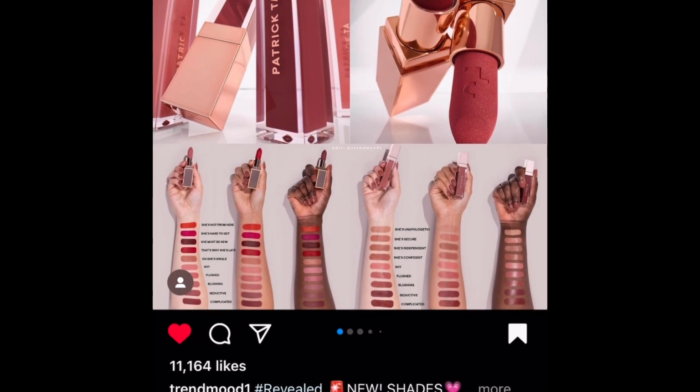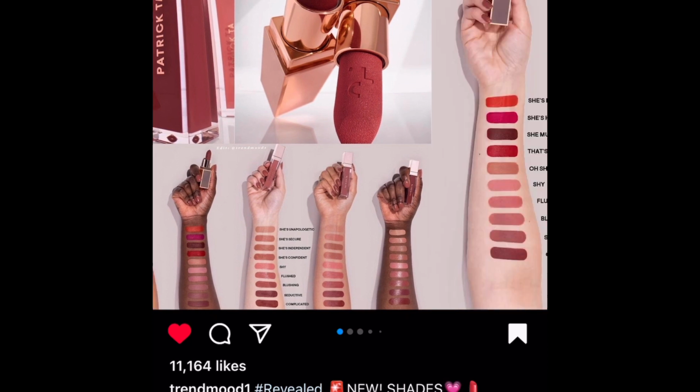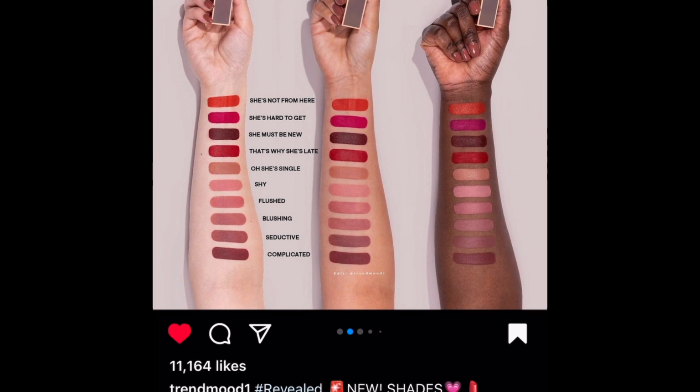Everybody can be blessed. Okay, so y'all know I bought these Patrick Ta lipsticks, right? So I have all the original ones he came out with, all 5 of them, if I remember correctly. The newest one starts from the shade Shy down, so he just basically added a whole bunch of new ones to his collection because he only had one, and I think it's called Oh She's Single. I own all 5 of the new ones he has. So all the new shades he came out with are similar to the names of the blushes he came out with.